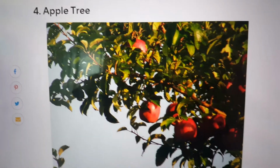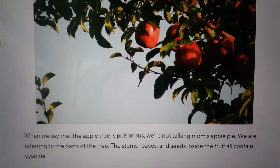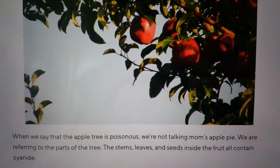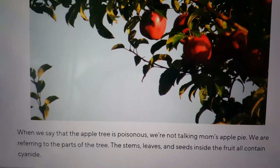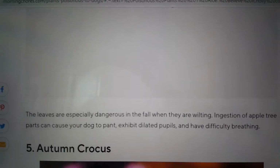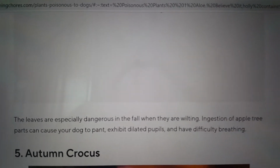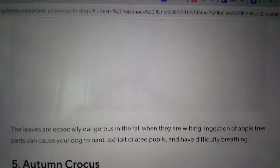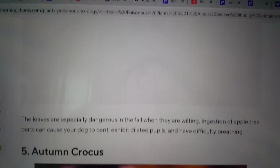And here we go with the apple tree. When we say that the apple tree is poisonous, we are not talking mom's apple pie. We are referring to the parts of the tree. The stems, leaves, and seeds inside the fruit all contain cyanide, which is poisonous. The leaves of the apple tree are specifically dangerous in the fall when they are wilting. Ingestion of apple tree parts can cause your dog to pant, exhibit dilated pupils, and have difficulty breathing.